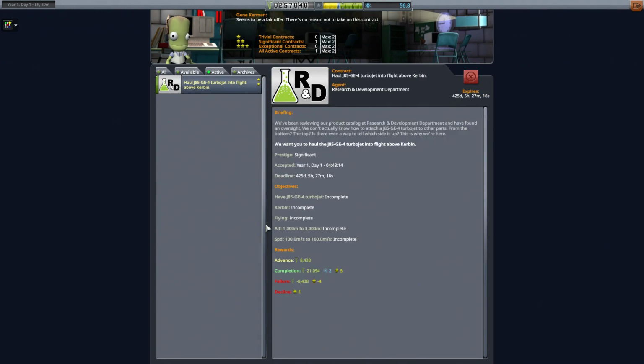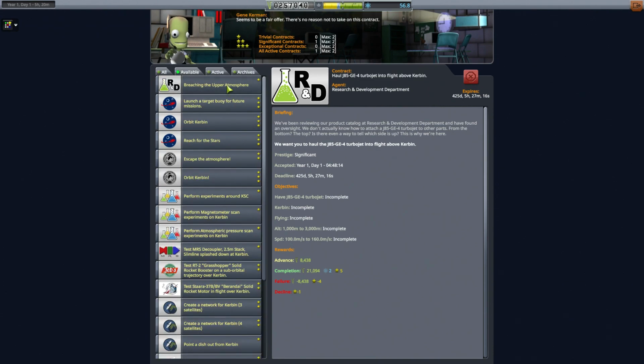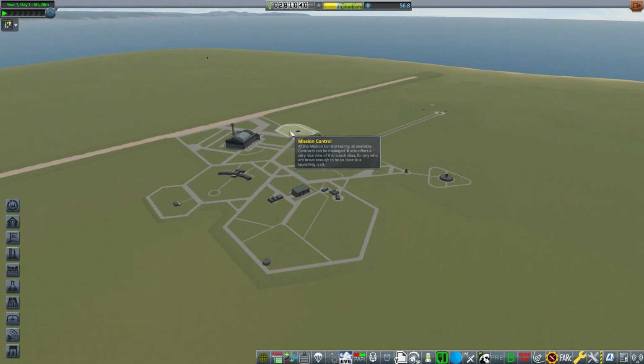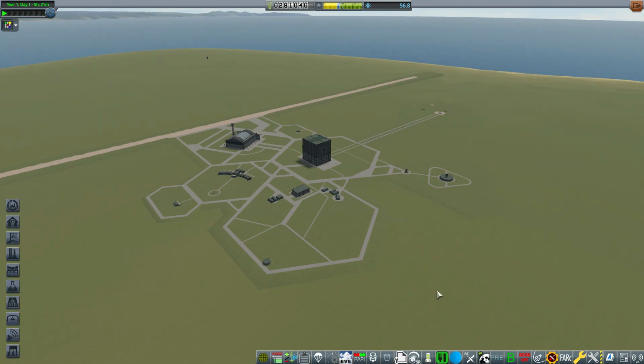As for this one, I still have no idea where the J85G4 engine is, so I'm just going to leave that. I want to take more contracts, but we shall have to see. So I'm going to take this one right here. Is that the one? That is the one. There we go. That is now a contract that I have. I'm also going to see what the upgrade does. Max active contract, 7. That is probably something that could be worth it.